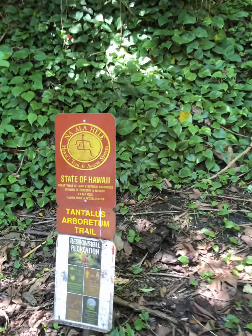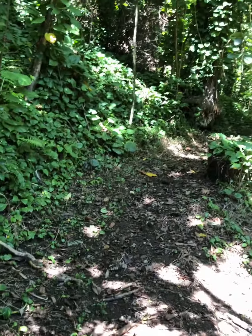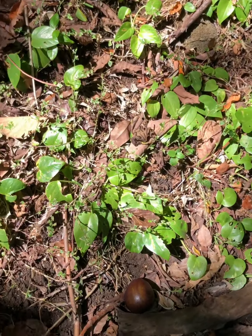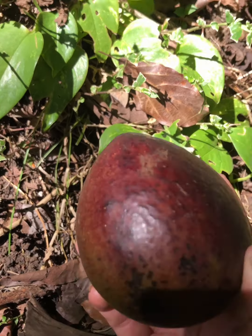Moving on down the road, headed to Tantalus Arboretum Trail. This is a lesser known trail, but there's actually quite a few things that grow on it. And right away we've got another avocado. So this is good, so I can talk about the uses for avocado in cocktails.